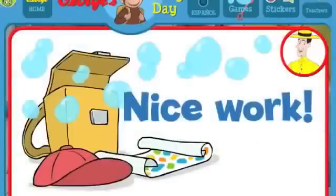Nice work! You just got a new page for your sticker book. Click the green button to keep playing.